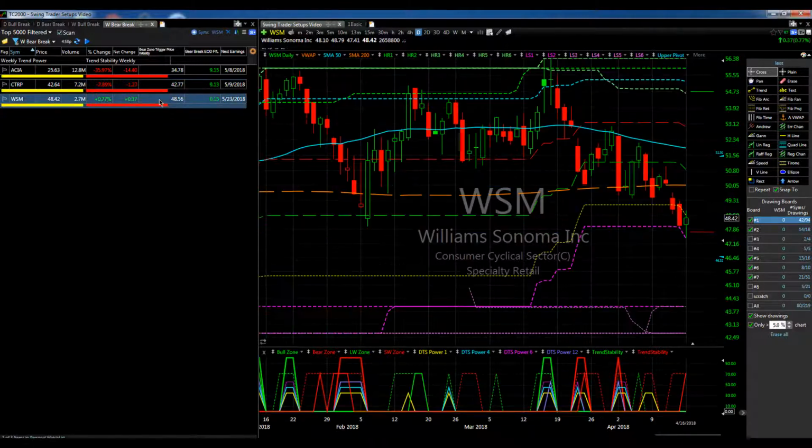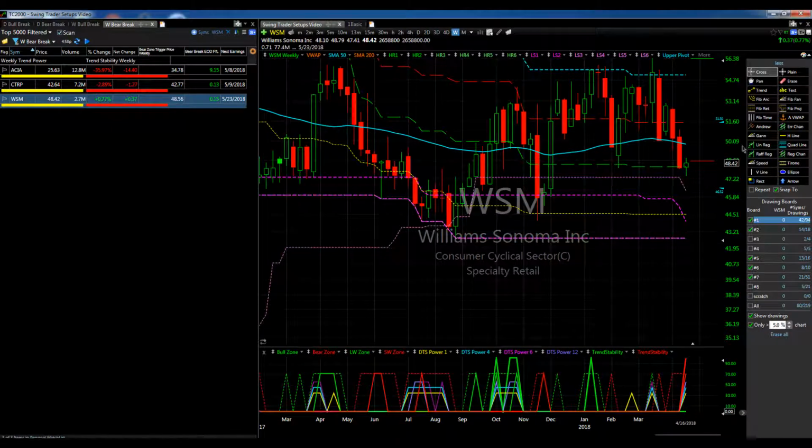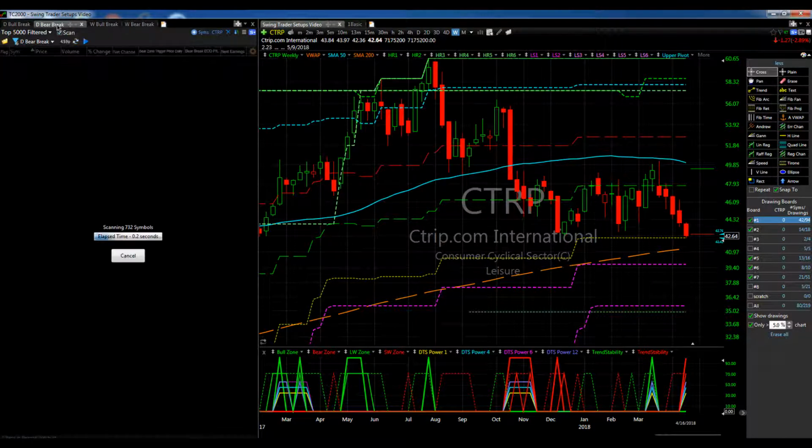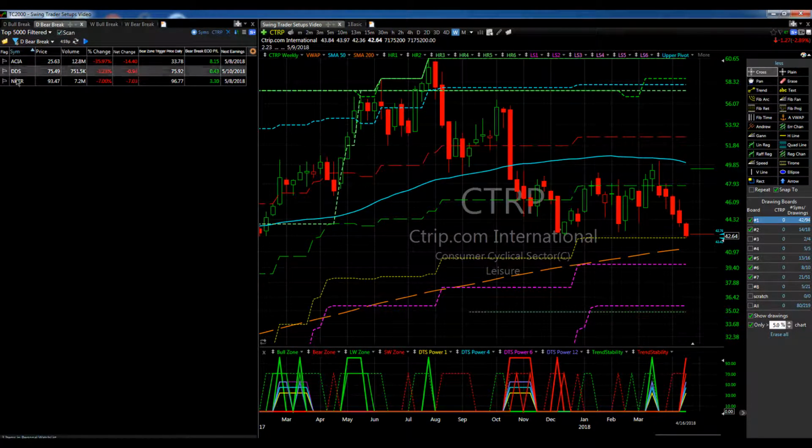And WSM closed in a, that was the daily. This is the weekly bear. I need to go back to C-Trip. C-Trip's in the weekly bear zone. That was a daily support level, this last low right here. Your daily bear breaks was just this handful of stocks here.